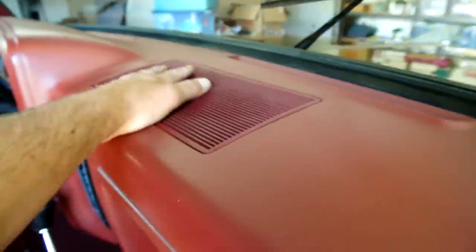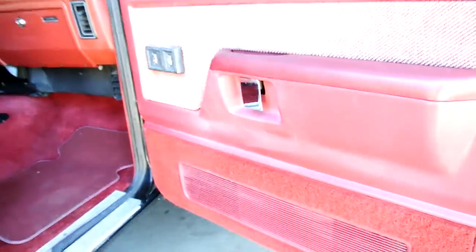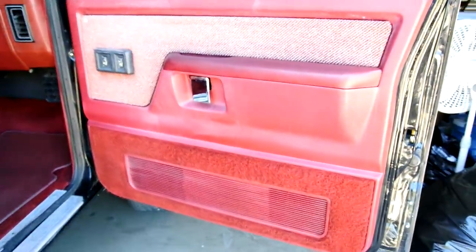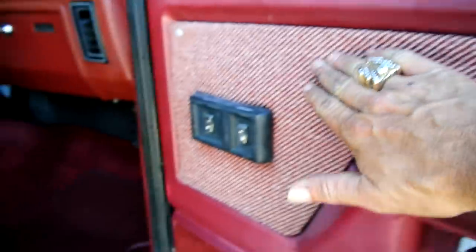You've seen your window stuff. Like I say, the dash is beautiful. Usually all cracked up in these. I don't get all cracked up about it. This one's a little loose right in that corner.